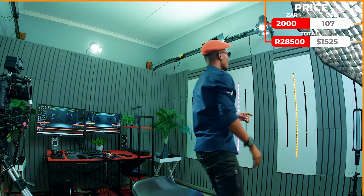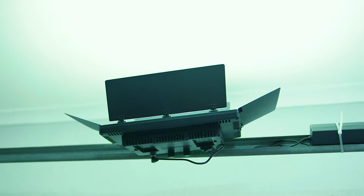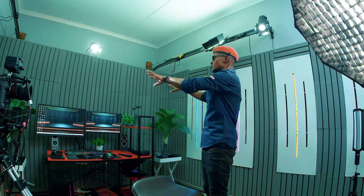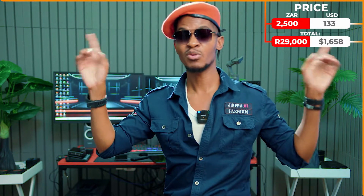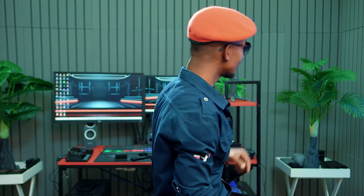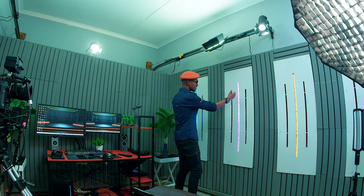Alongside the backlights, I have these LED panel lights that are shooting in the ceiling board to create an even lighting in the studio. That's why you can see there are no shadows because of these 2 lights. And these are just LED panels that I bought for 2,500 for both of them. They are battery powered. They also have a place where you can power them straight to electricity.